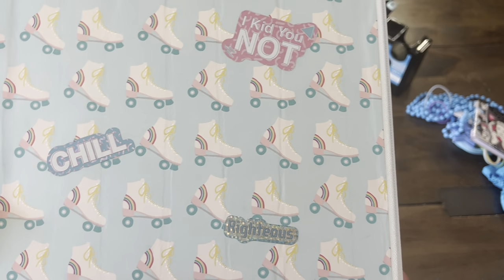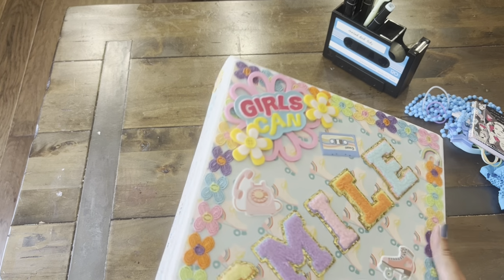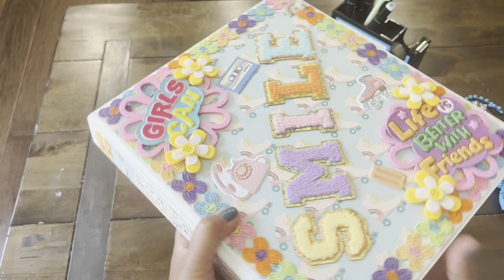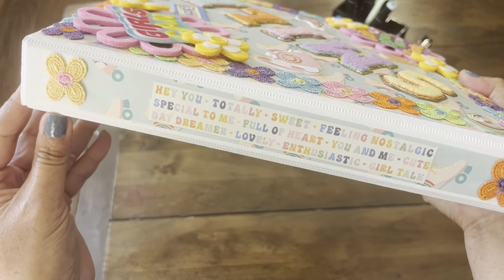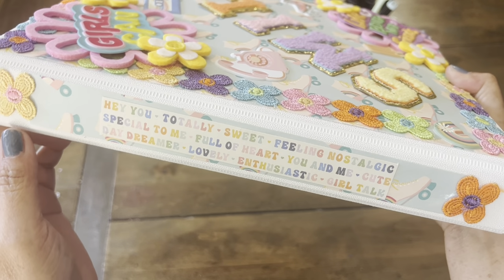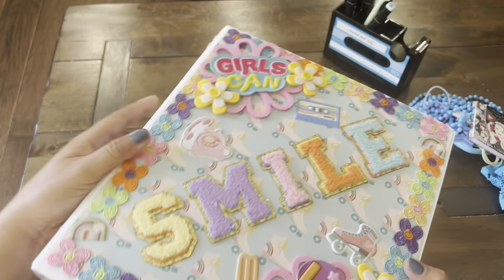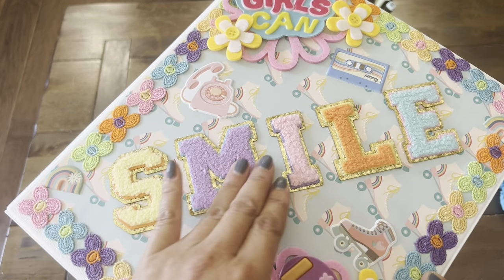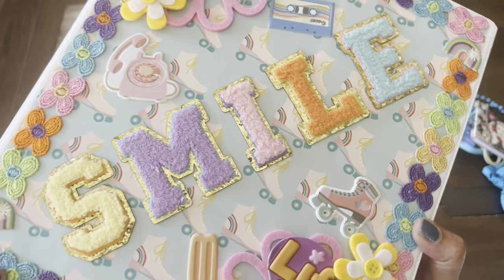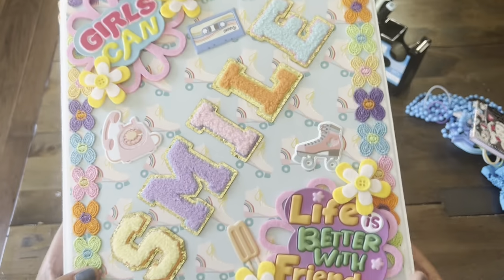Chill, righteous, I kid you not. That is too cool. Let's look at the spine. Oh my gosh, Lenny, this is amazing. Wow, I love these. Oh wow, that's so cool. I love it, love it, love it. And I love the textured letters here for the world smile. And those colors are definitely the 80s.